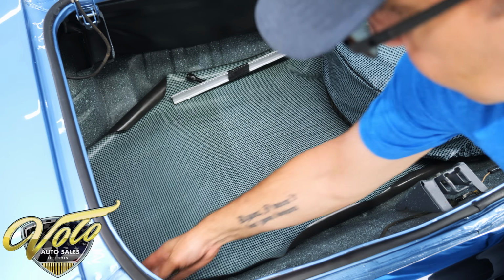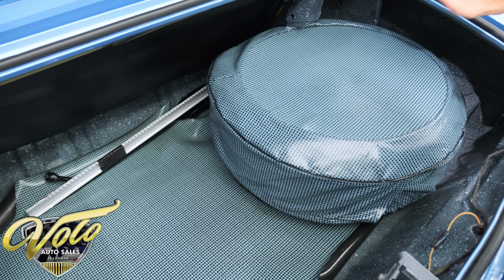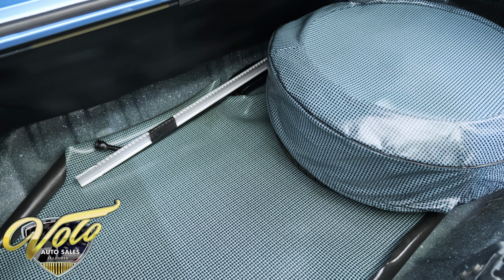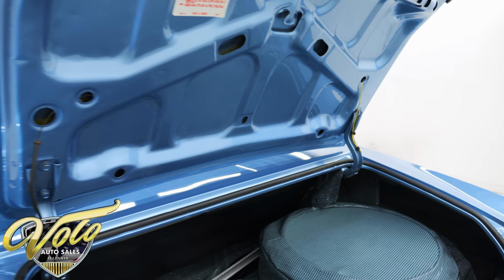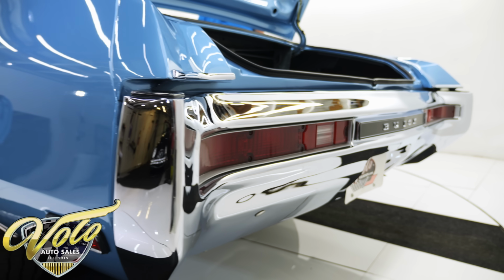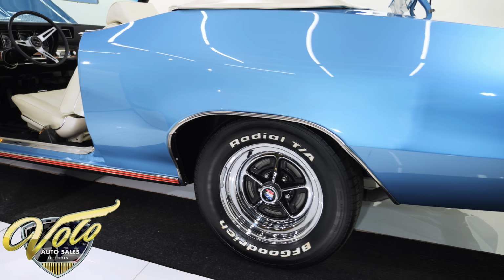It does look like the reproduction mat's curling up a little bit. I'm sure that could be dealt with. You got a spare and a jack all restored. Wiring's all real nice. Oh, power trunk release too. That's why there's an extra wire on this side. I could have opened it from in the glove box. Convertible top frame was all restored, weather strips replaced.